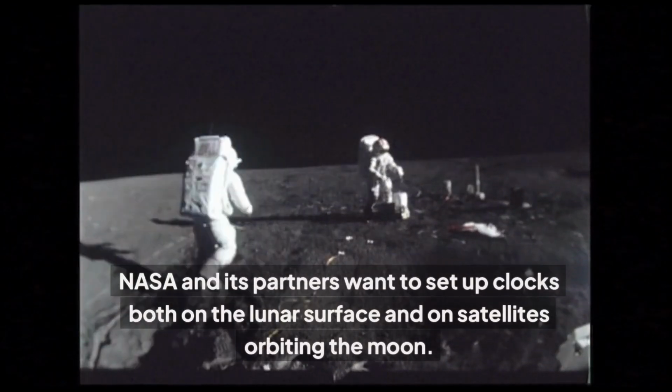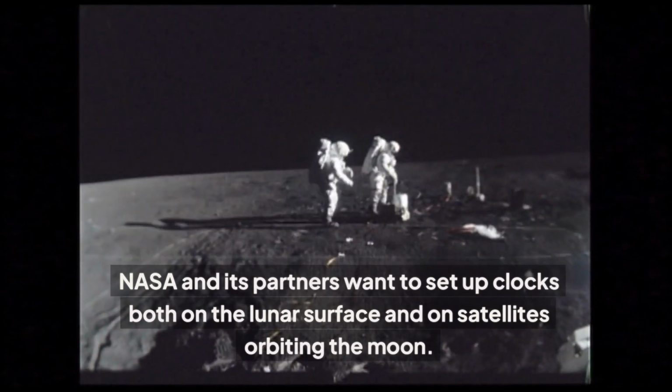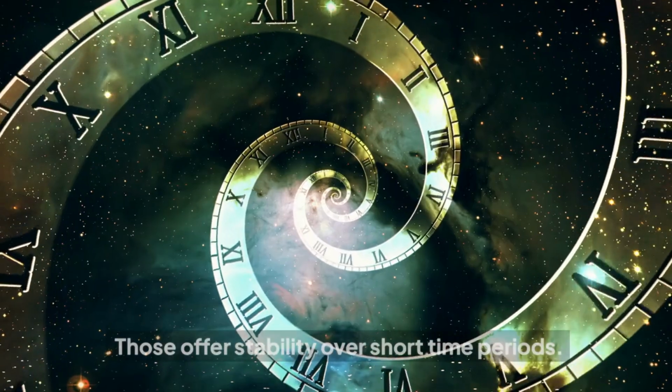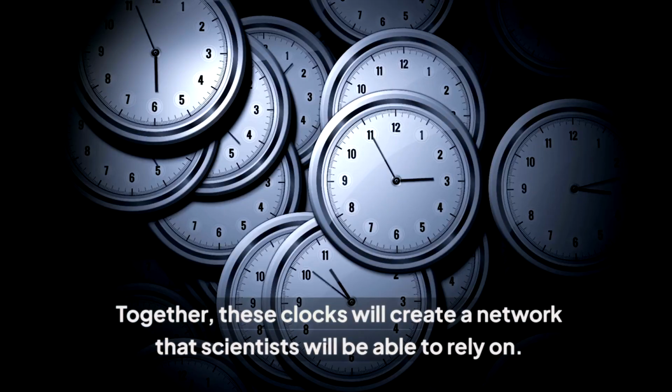And now, here's the interesting part. To make lunar timekeeping a reality, NASA and its partners want to set up clocks both on the lunar surface and on satellites orbiting the moon. Some of these clocks will be long-lasting atomic clocks, and others will be crystal oscillators. Those offer stability over short time periods. Together, these clocks will create a network that scientists will be able to rely on.